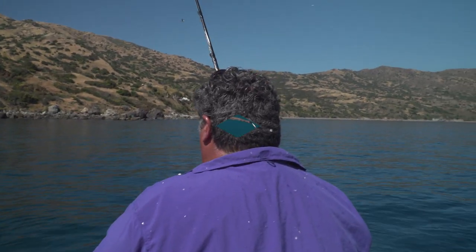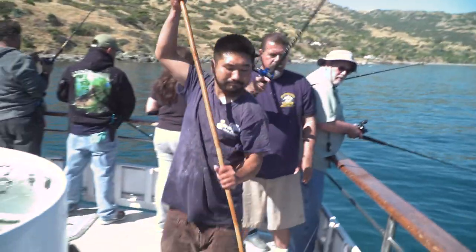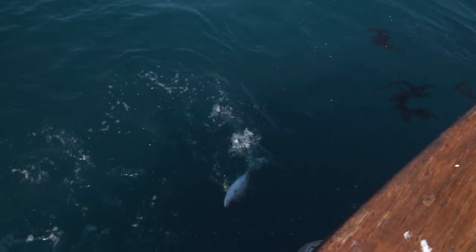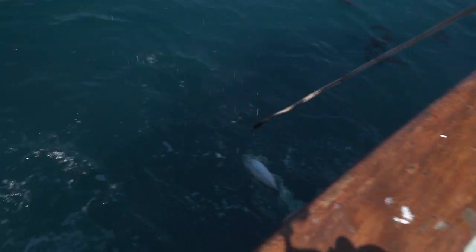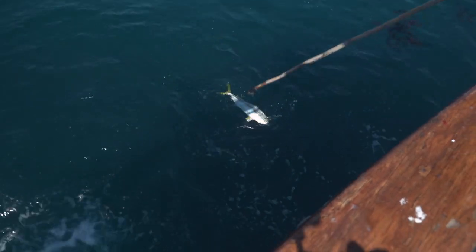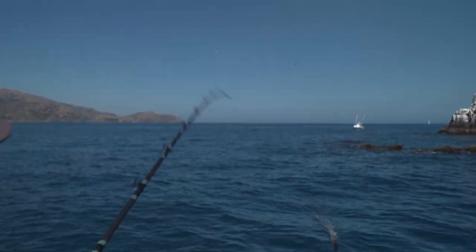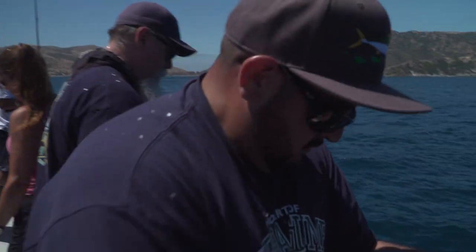Line them up, please. Head in the water. Head in the water. I can't gap like that. That's 30 pounds, man. Yeah, it's 25 foot.